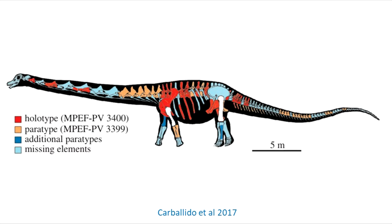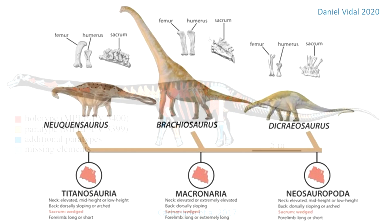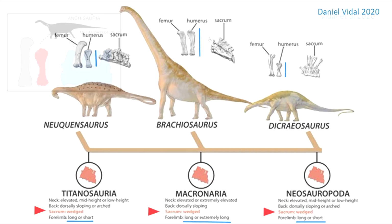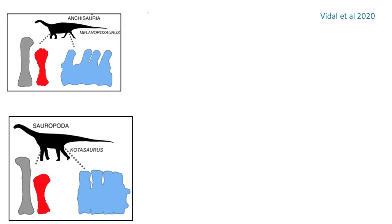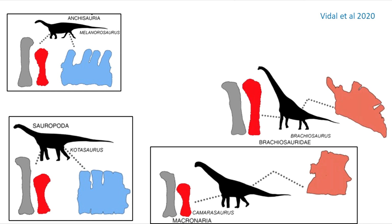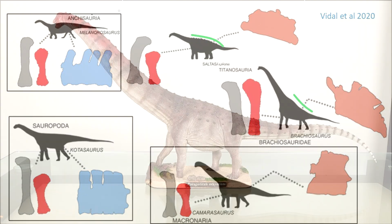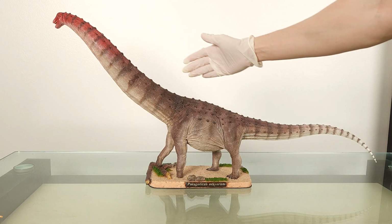However, keep in mind that this is a composite of parts from 6 individuals, so we can't scale all of the bones with 100% certainty. However, remember the wedge sacrum? Well, according to Vidal et al., even when the humerus to femur ratio fell again, the wedging of the sacrum remained. And that's why, as you see here, as the humerus to femur ratios increase, reaching a pinnacle in brachiosaurs, even after that ratio drops again in the more derived titanosaurs, this slope remains, albeit gentler than in Brachiosaurus. And this gradual slope is indeed what we have in our Patagotitan.